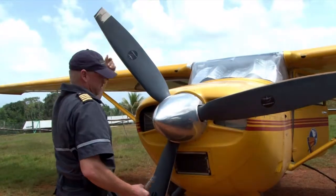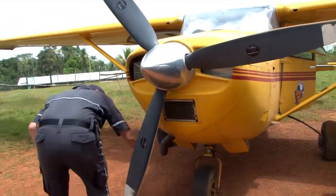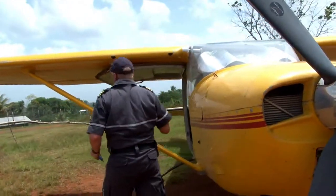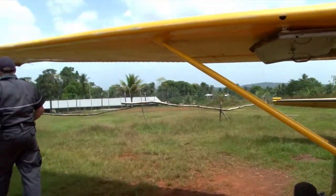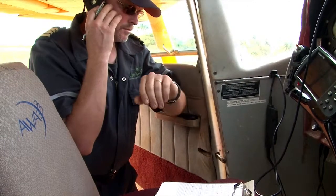Before every flight, the pilots inspect the plane thoroughly. They look at the prop, the wings, tail, brakes, oil, and fuel. They want to make certain the plane is in prime condition for the skies before they let any passenger climb aboard. Next, Judd must call in his flight plan.